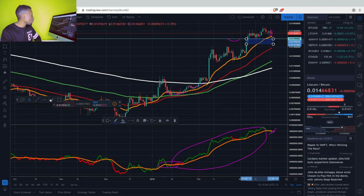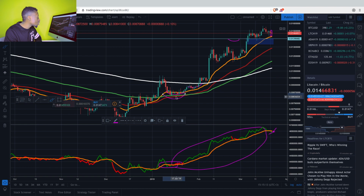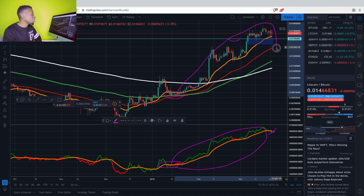Do you guys see what really happened around this area? We had a market situation where the price of Litecoin slightly found support on the 50 EMA and then it just went crazy. That's basically what I wanted to talk to you guys about.